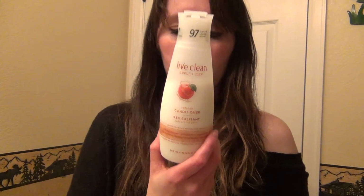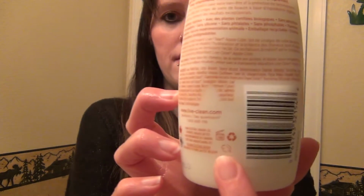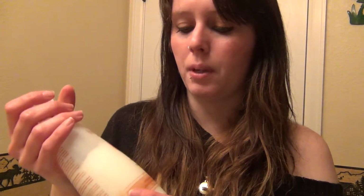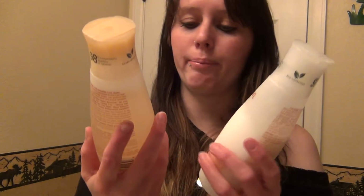So this one I found by just doing some looking around. Leaping Bunny, and I am pretty sure I did look at this on their website too to confirm that they are Leaping Bunny certified. And that's terrible I'm saying that, but I just want to make sure. So I actually have the set here. So they're both apple cider because it's apple cider.